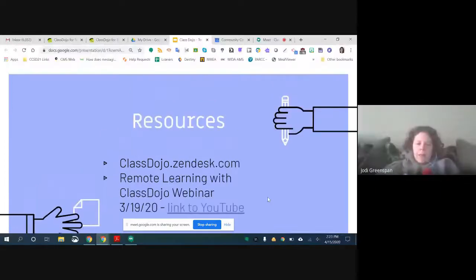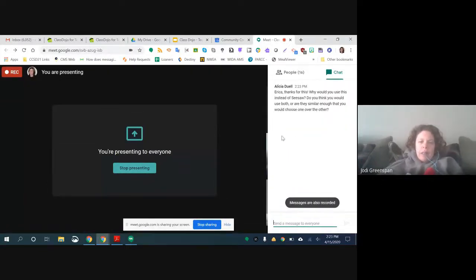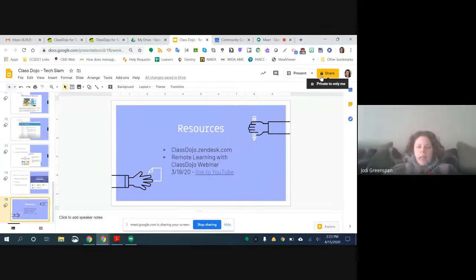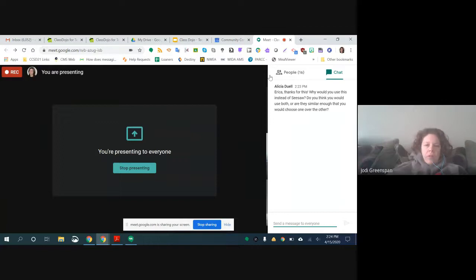So I saw Alicia's question, and because it has a lot of the same things as Seesaw, I think sometimes we throw a lot of tools at the kids and at the teachers, and so they're all going in different directions. To me, when I was looking at this, the difference was the whole behavior or PBIS aspect. If I had a class, that's where I think I would possibly try to use it.